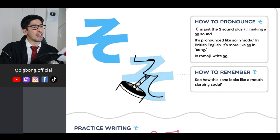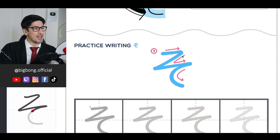So, it's pronounced like so in soda. See how this kind of looks like a mouth slurping soda? One stroke. It looks like many, but it's only one.